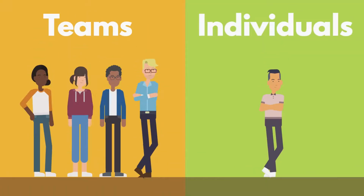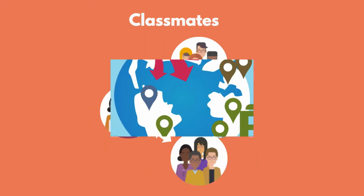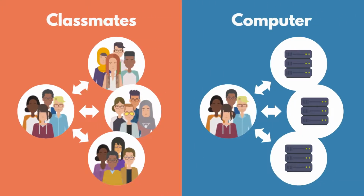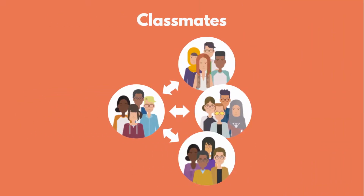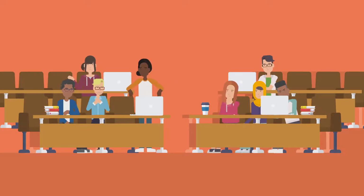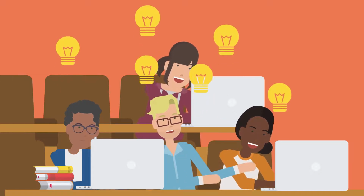Whether your students play in teams or individually, they compete against other companies in the simulated market. The competitors can either be other classmates or computer-generated. How do you decide which option is best for your course? When students compete against their classmates, it sparks a friendly rivalry. They can easily find out how well their classmates' companies are performing, and they want to avoid falling behind. This competitive spirit drives them to work harder and learn more.